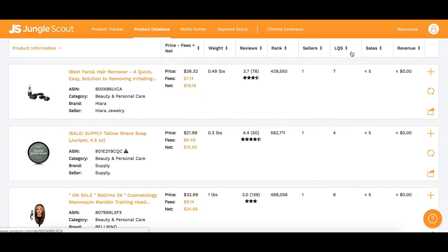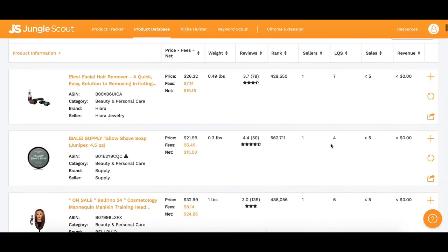So here it's going to pull up products that meet the criteria above. And I'm going to get some information about them. So I can see the Amazon FBA fees. I can see the net profit margins, estimated, the weight, what it's ranked, the stars, and we can see here.